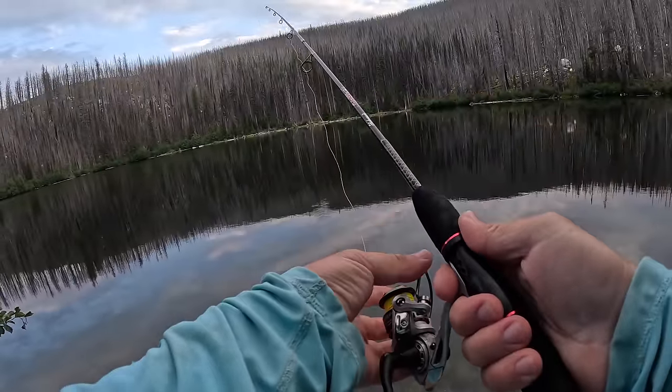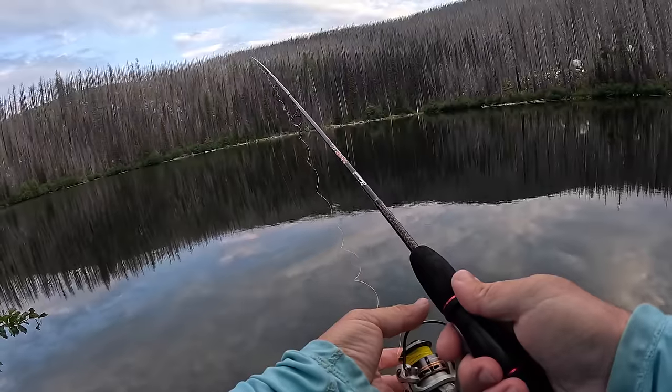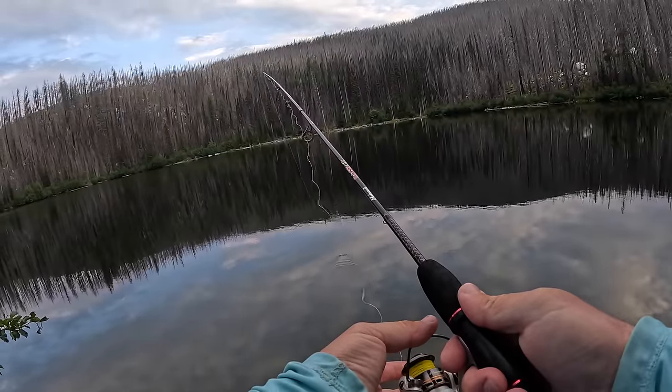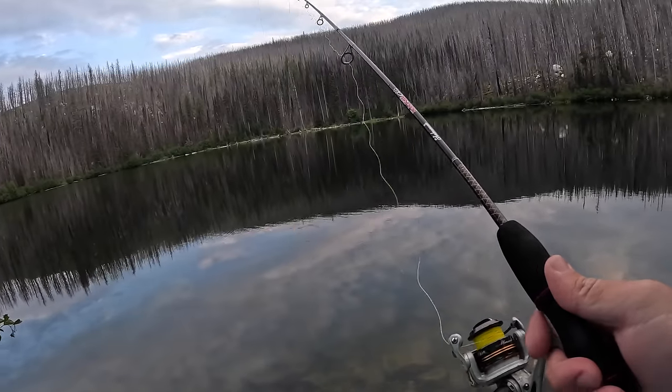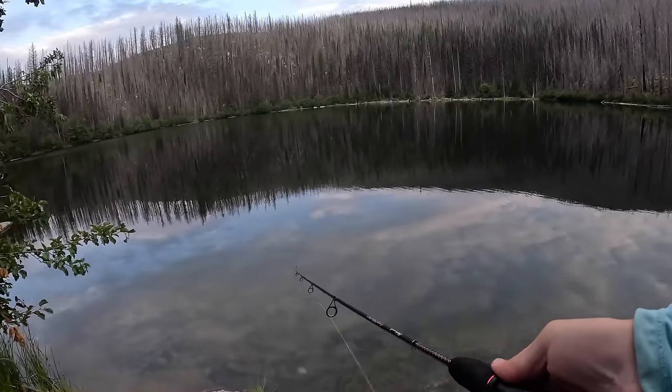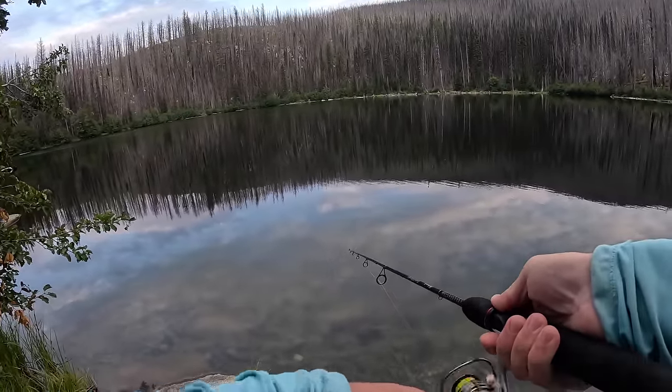Sinking, sinking, sinking. I want to fish deep. I think the kokanee might be down deeper than the trout. Oh wow, still sinking. Definitely deeper here. Oh, there's the bottom. Yeah, that's probably a good 30, 40 feet deep or something. We're gonna do a slow, slow retrieve off the bottom.